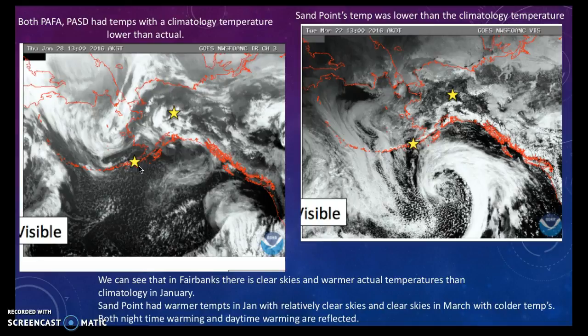Both nighttime warming and daytime warming would be reflected due to differences in clouds. Clouds always act as an insulator, which sometimes helps warm and sometimes does not.